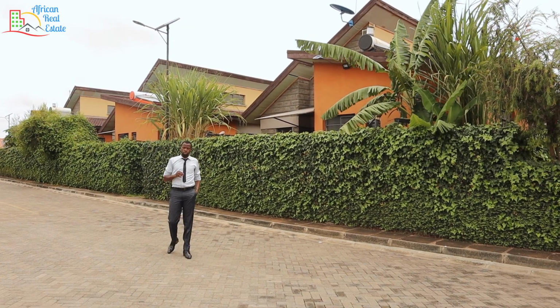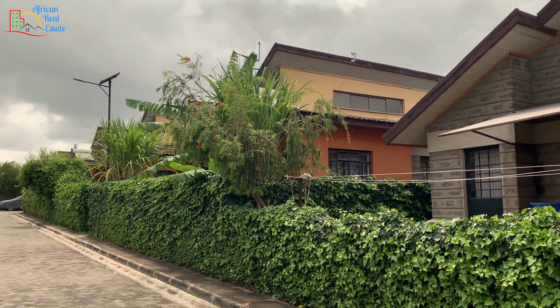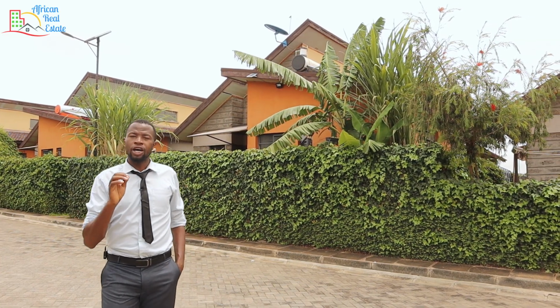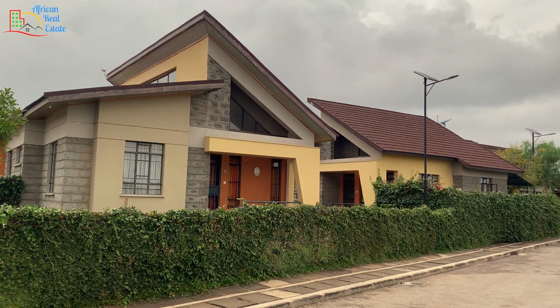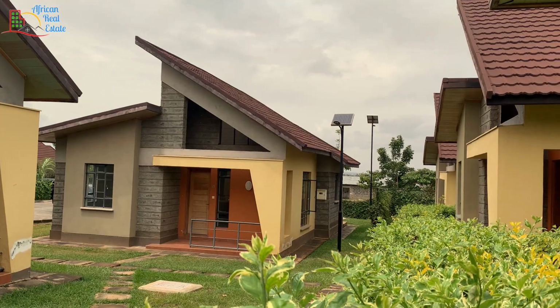Today we are in Kangundo Road, exactly 100 meters from the tarmac and exactly 25 miles from Nairobi CBD. The units I'm about to show you are not for the younger generation, neither are they for the older generation. These are units for the people who understand age, maturity, design, and classicness. So if you're out there a big fan of MJ and you are not willing to spend a fortune on a house, sit back and allow me to take you on a tour.